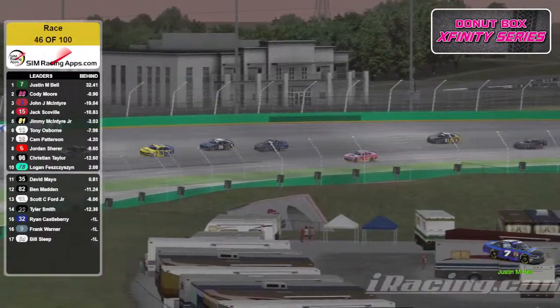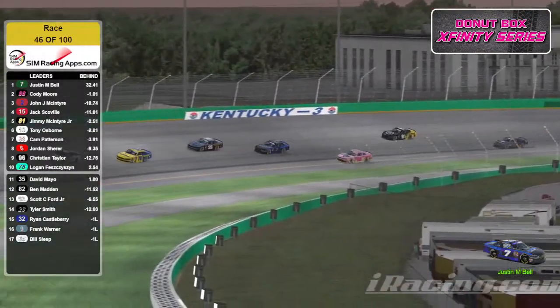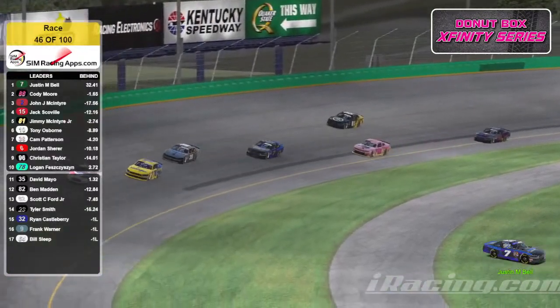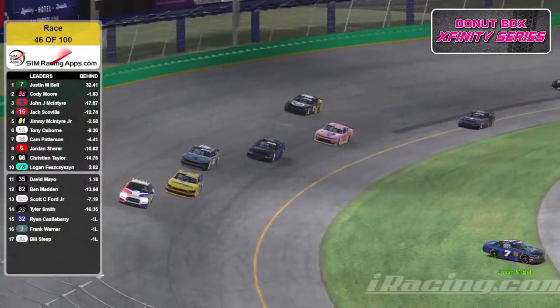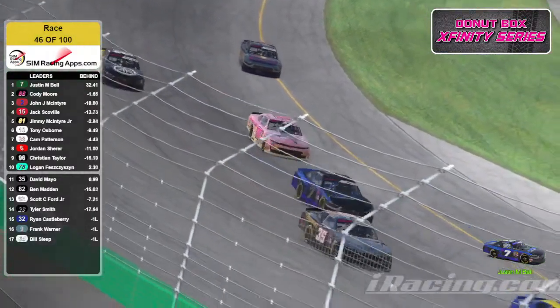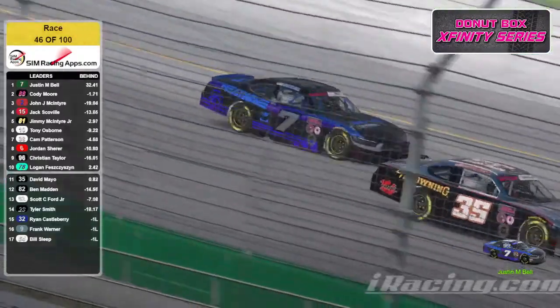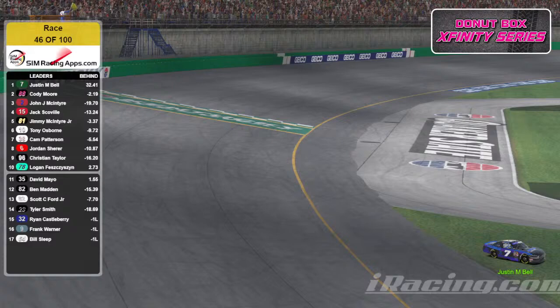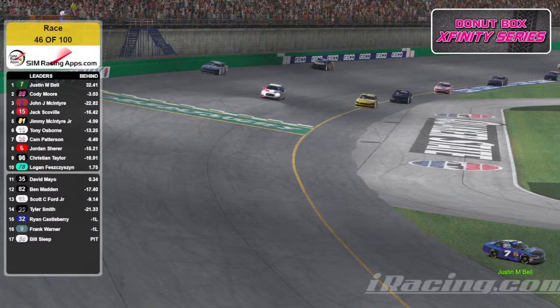I'm not sure yet if we're coming to the choose. New to this league this year, we're going to have ourselves a full field choose rule. Of course, the start of the race is going to be based on qualifying position, and then every restart after that, we're going to have a full field choose. We take a look here as the field comes up. The choose line is going to be the yellow line crossed with the start-finish line. You're going to want to put your car above that yellow line if you want the top, and below it if you want the bottom.